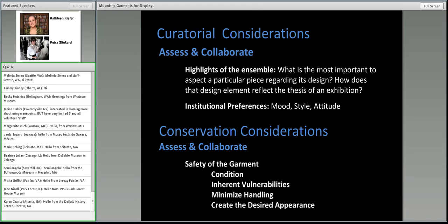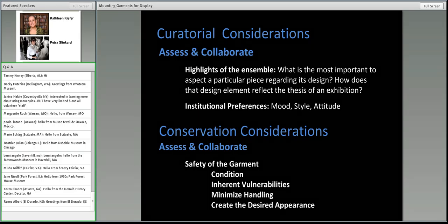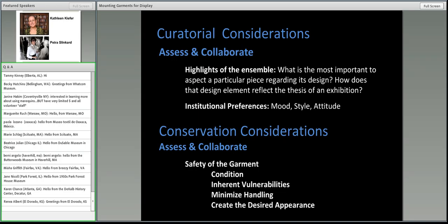And so once we've gotten together for an initial chat about what we're going to show, then from the curatorial perspective, the first thing that we really think about is, what is it about this piece that stands out to us? What is the design element that makes this piece, this garment, this ensemble appropriate to show within the thesis of this exhibition? And that's what we want to present to our public.